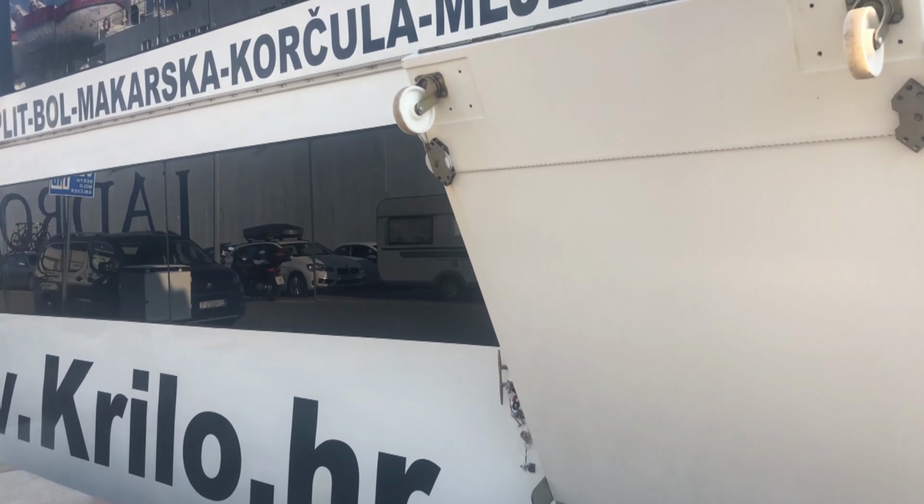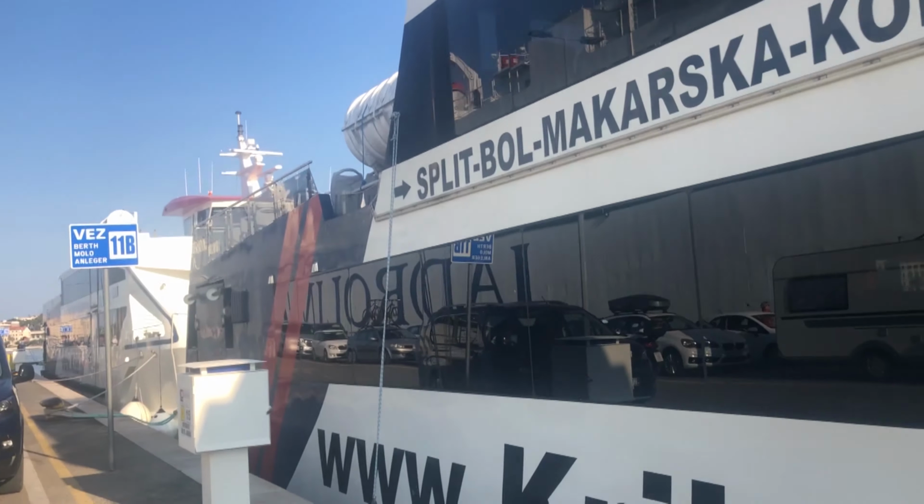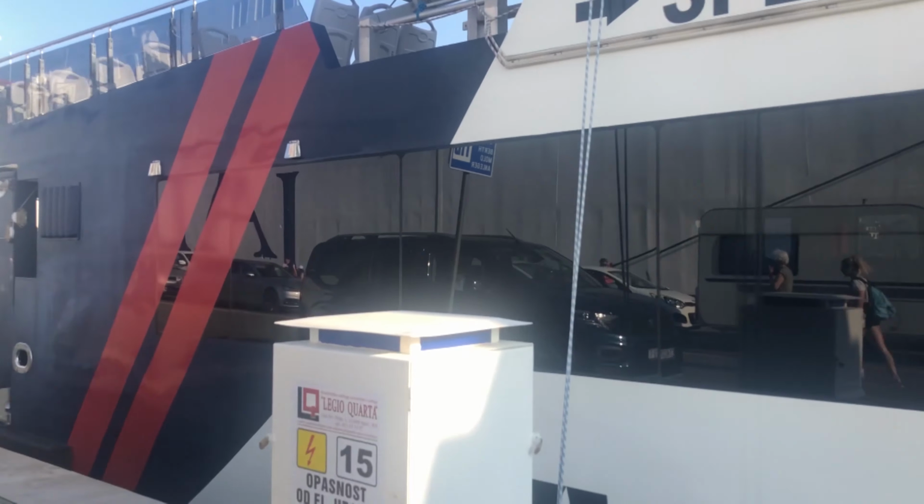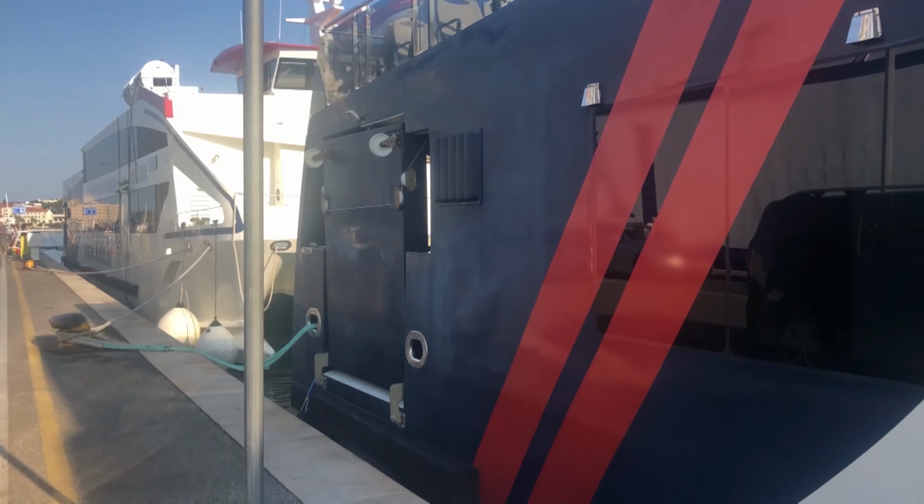The next day I got up really early and got the ferry, a catamaran ferry from Split to Dubrovnik, which took I think about 3 hours.